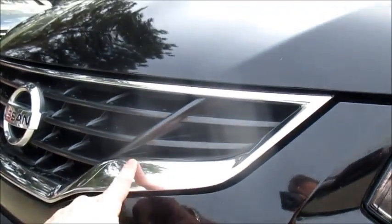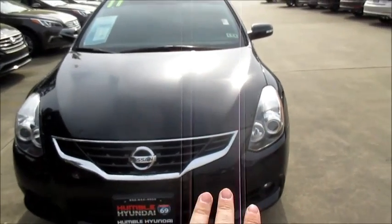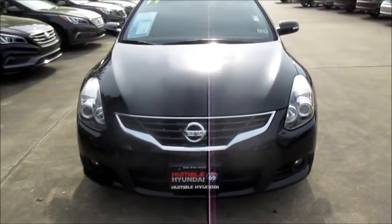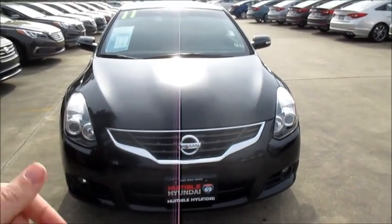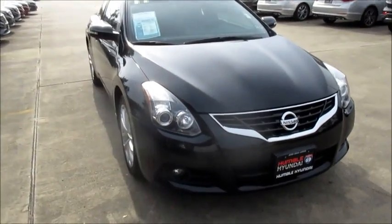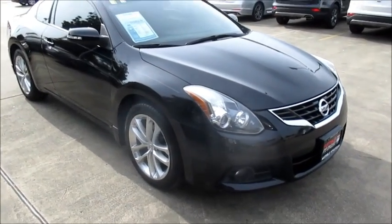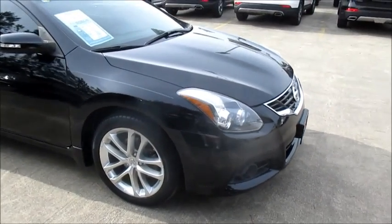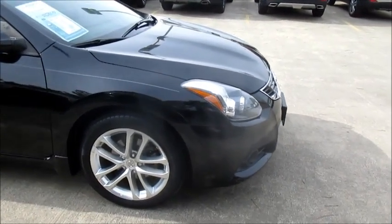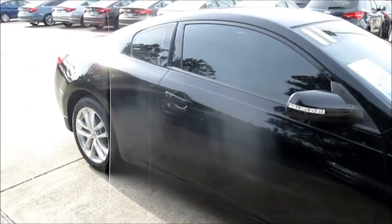You've got this nice little chrome trim grille up here in the front. But looking at it, if you were to put this and a four-door Altima next to each other, there are very few differences aside from the obvious fact that this one is missing a couple of rear doors. However, that being said, this car can actually still be practical. It does have somewhat of a usable back seat. Now, not for people of my stature. I'm about 6'1", and the back seat of this car is pretty much useless to me.